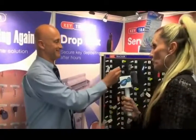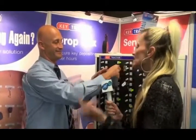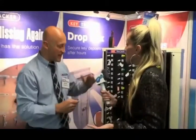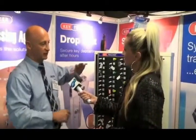Fantastic. So great for portfolio landlords, property managers, letting agents, anybody that's got a huge amount of keys to keep control of. Anybody with more than about 20 sets of keys. Absolutely. It's completely modular, and we've seen systems with thousands of keys on, but the majority of systems have between 50 and 300 sets of keys.